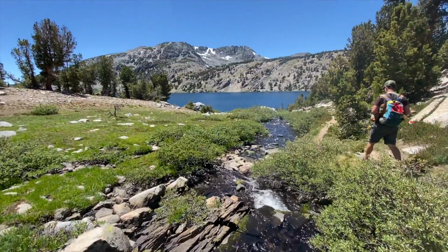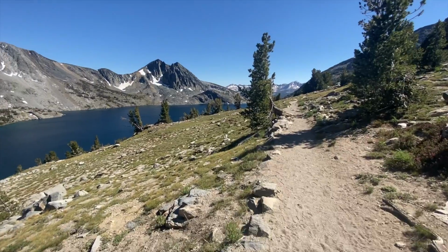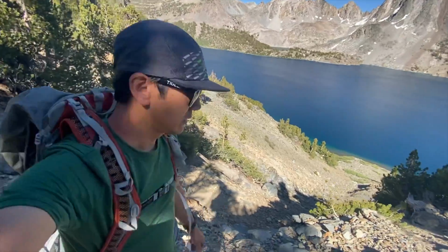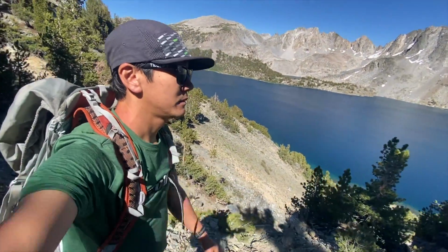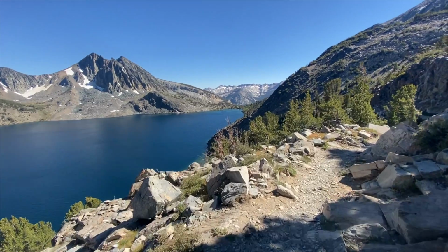I met back up with my crew and we hiked up the pass yet again. At the top, I wanted to hike to the other side of Duck Lake, and boy am I happy I made that decision. The hike over to the west side of the lake is about a 1 mile section of trail, and this was by far my favorite trail on the whole trip.